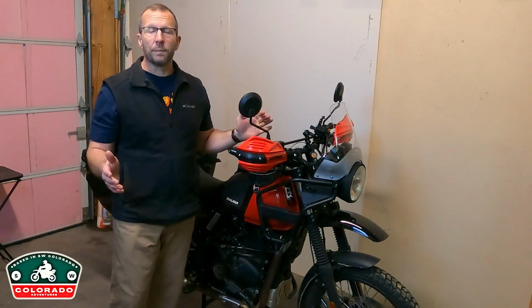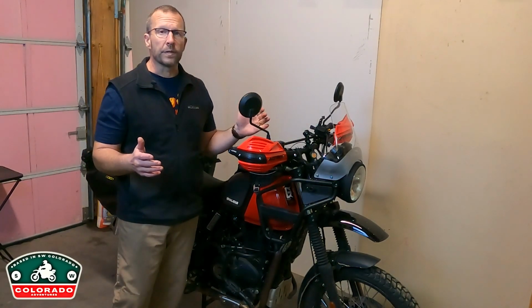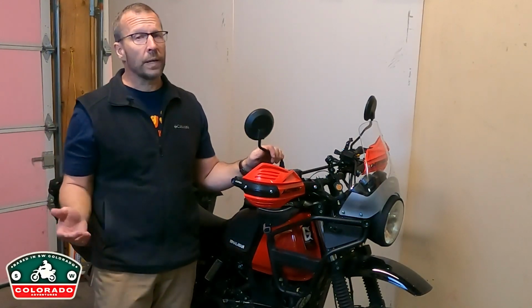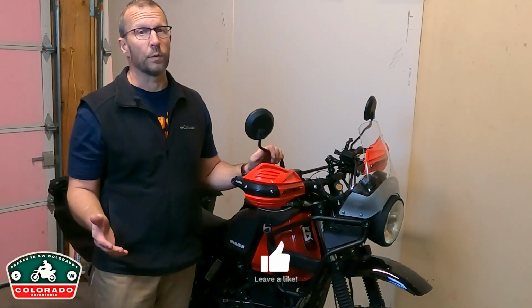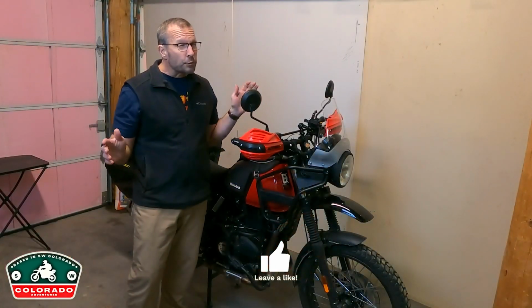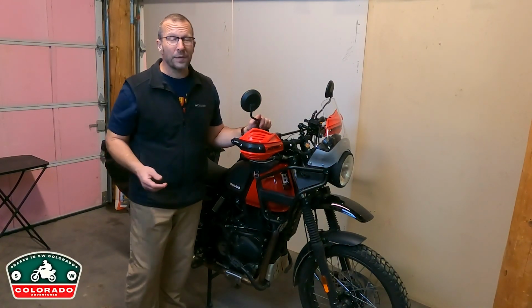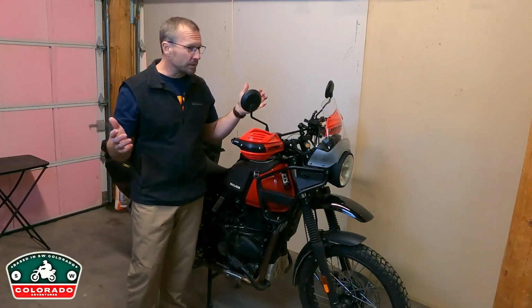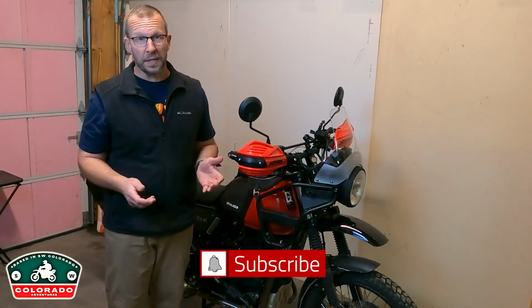Whenever I'm going up mountain passes and stuff, I really have to downshift to try to keep up with the speed limit. To be fair, my truck does downshift whenever I'm going up mountain passes as well. So I guess it's not unreasonable to feel like I have to downshift this as well. Really and truly, that's the biggest challenge that I have. There's really nothing else that I don't like about the bike. At least nothing that's really important.